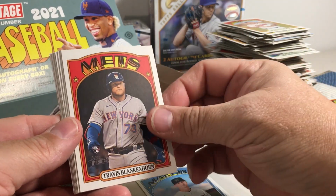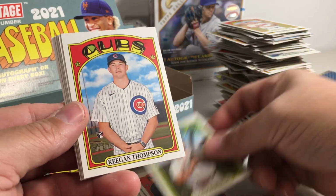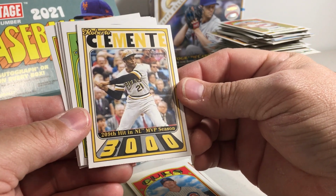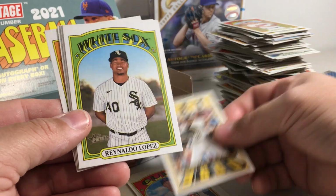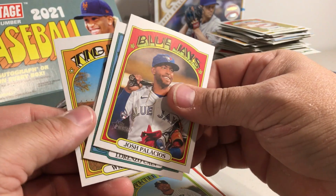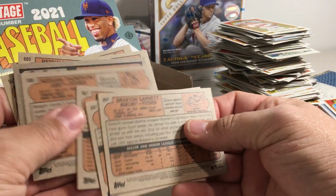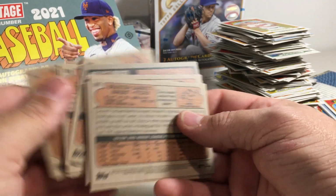Braxton Garrett, Travis Blankenhorn, Tucker Barnhart, Keegan Thompson. Oh, cool, Roberto Clemente insert. Ronaldo Lopez, Josh Palacios, Lorenzo Cain, and Willie Castro. And, okay, that was it.